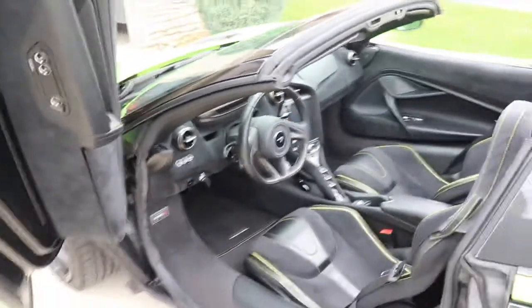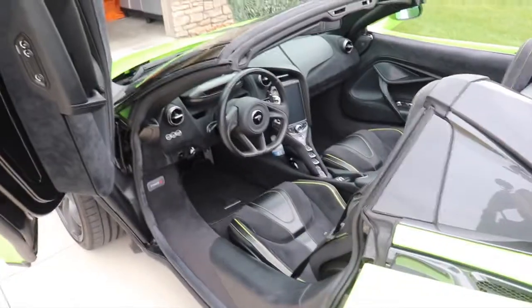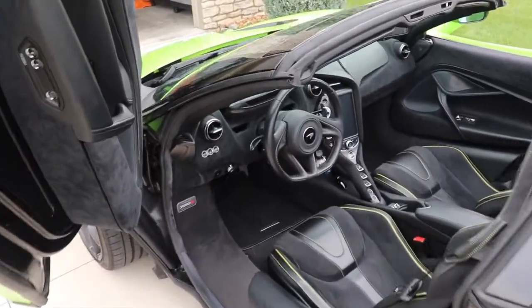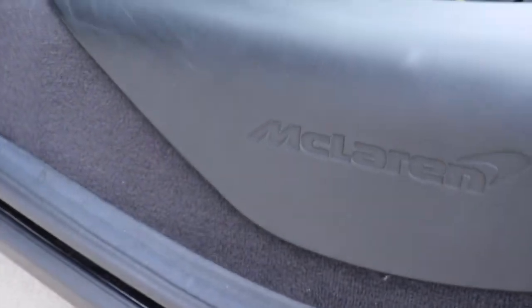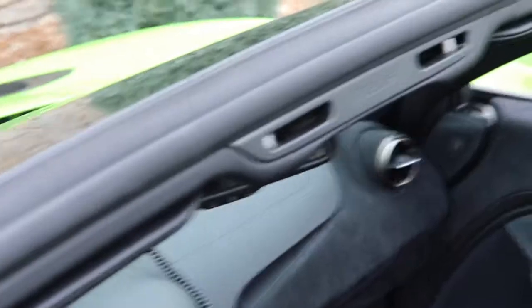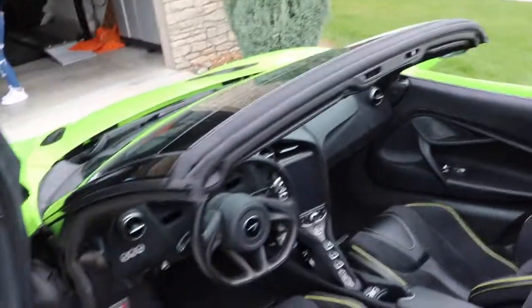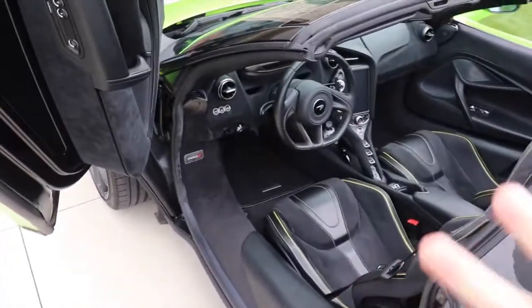I don't know about the numbers on this car, but the 570S, stick it up on its end and it can hold the weight of 2 London double-decker buses. Open up the door and it says McLaren right down here on the door seal. There you are, so you won't forget what you're hopping into, nor the model of the car, 720S. But without further ado, let's hop on in and talk about the interior.